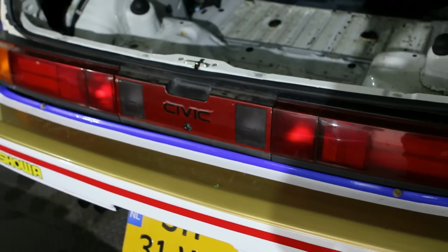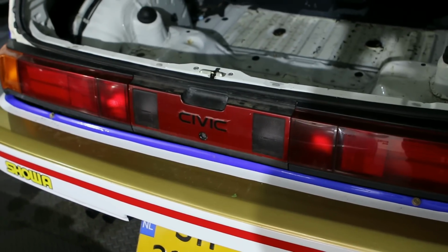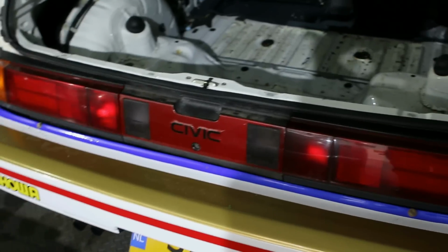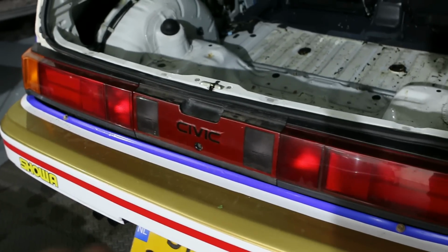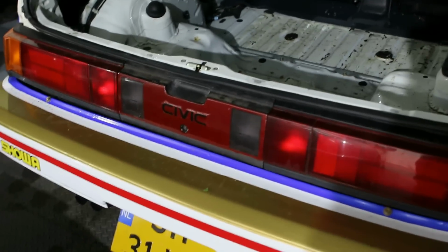Now, you've seen before in the video that I put a red reflective garnish as a center garnish instead of the black one, but I thought it was a little bit too bright, so now I've tinted it as well, and now it matches a whole lot more with the rest of the tail lights.